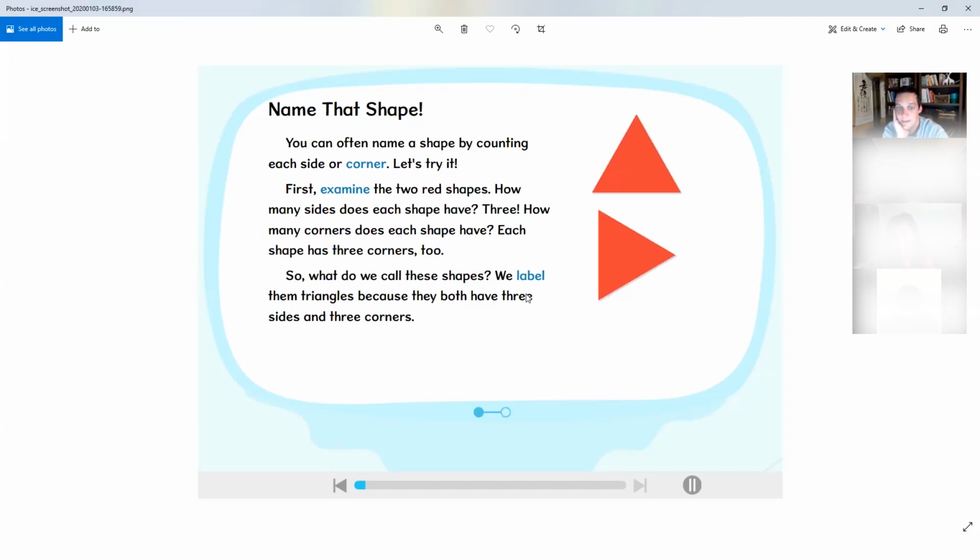Name that shape. You can often name a shape by counting each side or corner. Let's try it. First, examine the 2 red shapes. How many sides does each shape have? 3. How many corners does each shape have? Each shape has 3 corners too.